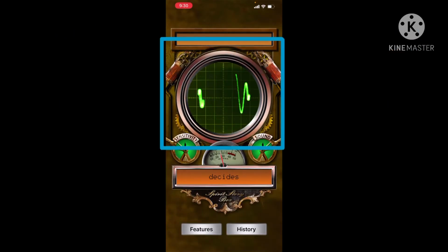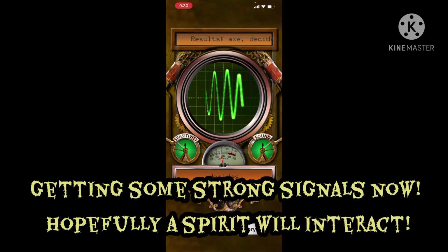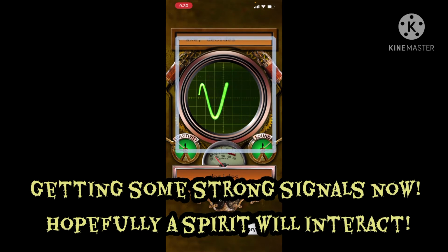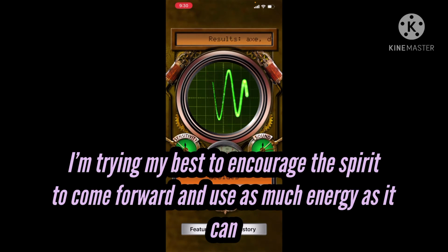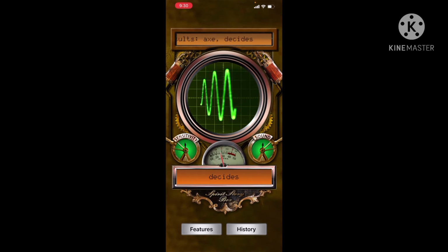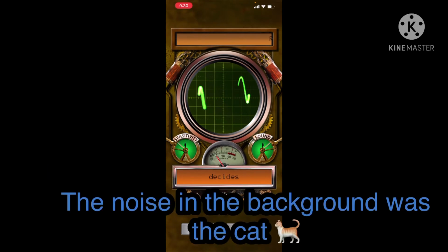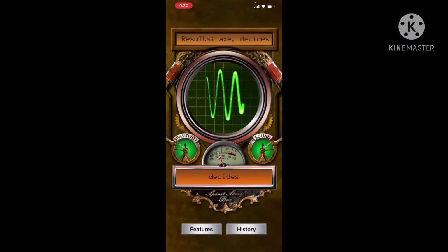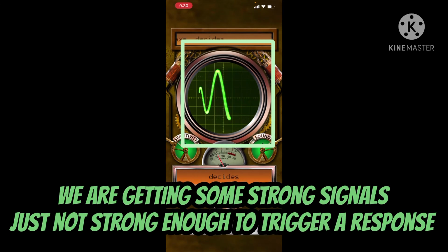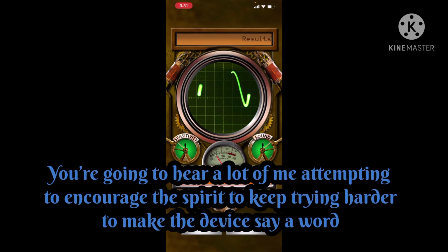There you go. Come on. If that's you, please come forward, interact with the device. You almost had it. There you go. Keep trying. I know it takes a lot of energy, but I would greatly appreciate it if you could do that. Get close to that device. Make it fluctuate. Tell me what you would like to tell me. You can do it. Almost there. Try just a little harder. And it's slowing down again.